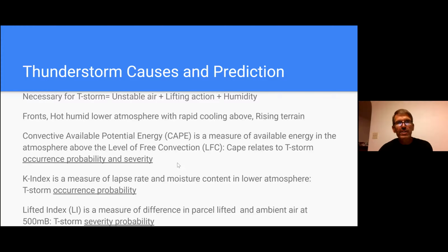So, causes and prediction. There are three elements, and this is definitely something you want to be able to spit out to your examiner pilot, necessary for a thunderstorm: unstable air, a lifting action, and humidity. If you're missing any one of those things, or if you don't have sufficient levels of those, I should say, you're not going to have a thunderstorm.